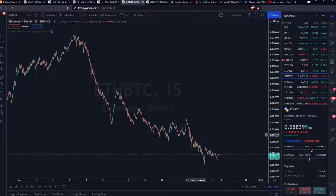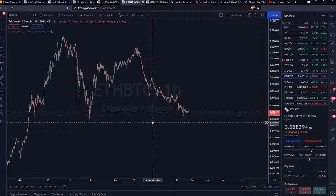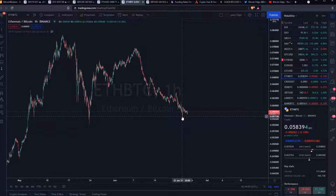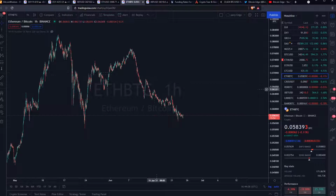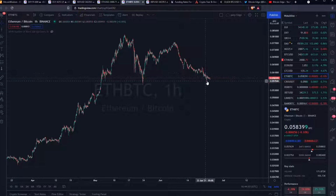But for now, I am looking a little bit, I don't know, it's making higher highs again, scalping wise. I would be looking for longs over here. Stops for sure on this level. But for now, I think we could see a breakup soon. It is losing steam to the downside. Could be a really big breakout over here.